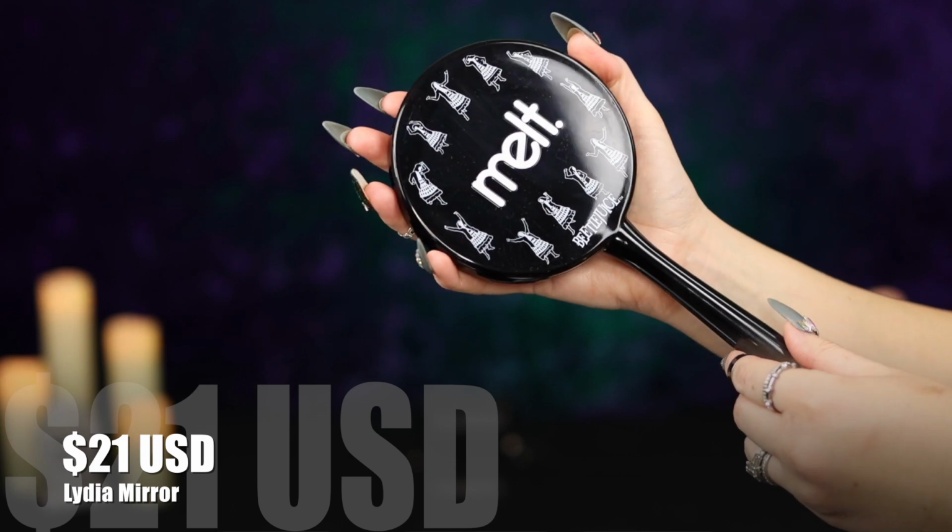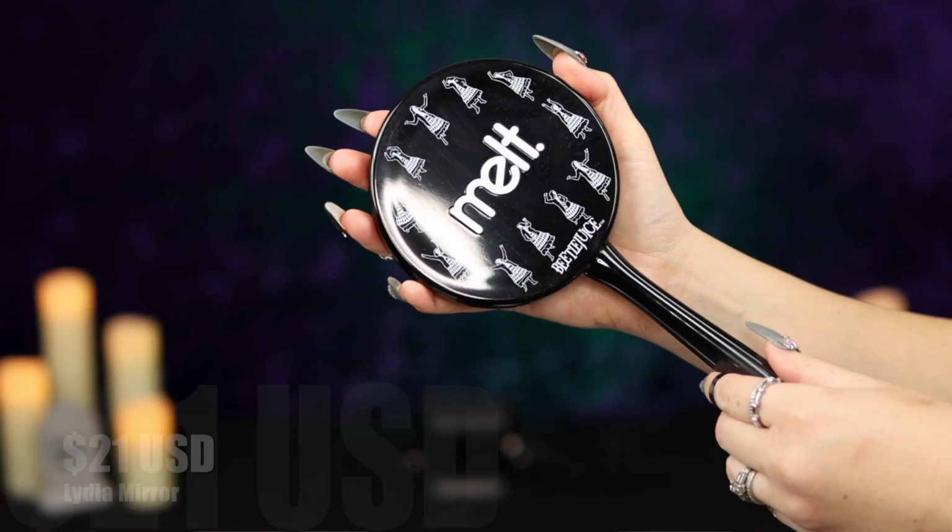Now the mirror is definitely smaller than I was expecting. It's a little guy. I mean, I can still see my full face in it. That's fine. I think I'm just kind of used to massive mirrors these days, but the quality feels really nice. It looks really sturdy, looks totally fine. For size comparison, I have the iPhone 10, whatever it is. So you can tell it is much smaller. So just know that going into it, but the details are really pretty and it is very cute. It's just a little bit more compact.